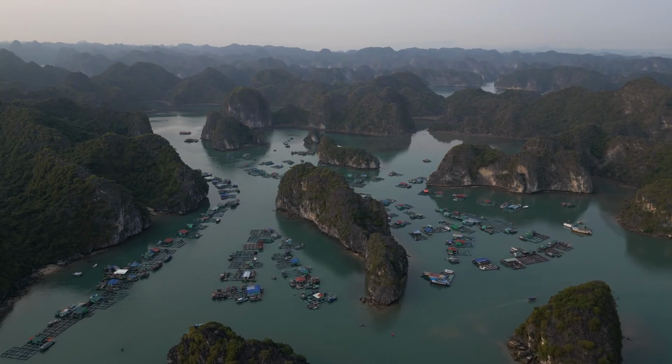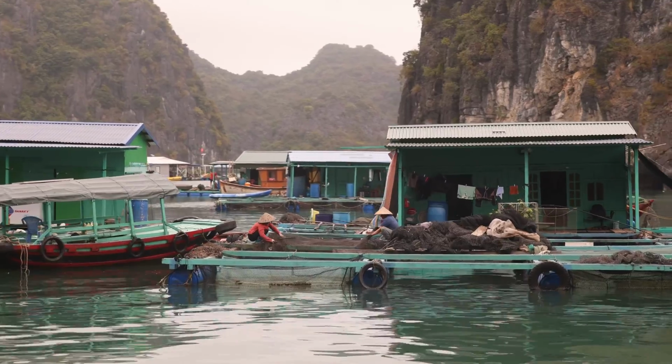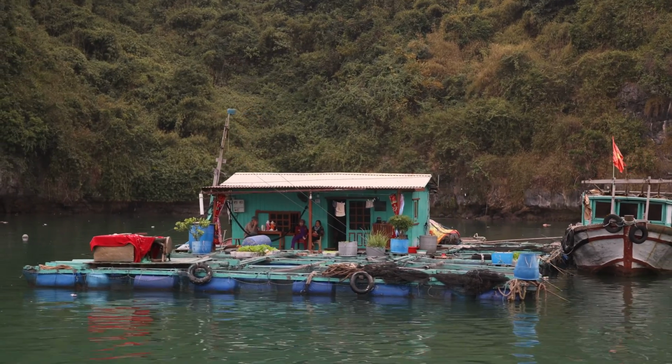We have just gotten back to the harbor, and that was about an hour and 15 minutes or so. We went around a lot of the Kaibo fishing village, and most of the tour we were just floating by, but as you went by you could see a little bit of the life on some of these little villages, these fishing farms. Most of the fishing farms have a little house attached to it, so it was really interesting to see the village life on these floating villages.